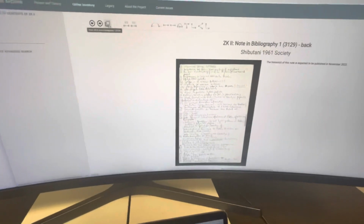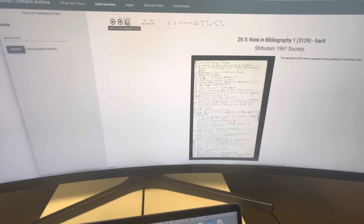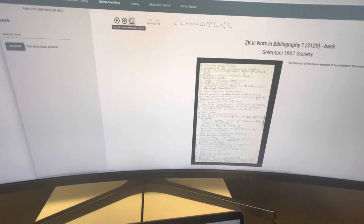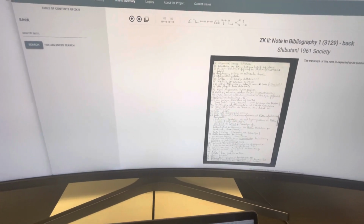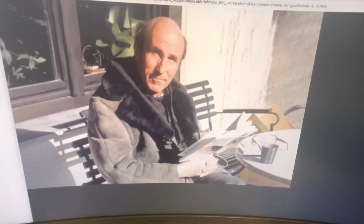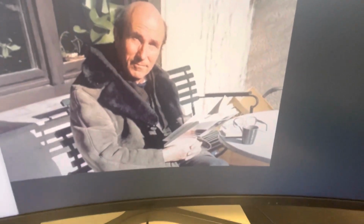Now, for how he read, there was a passage when he actually said that he likes to read out in the sun. We also see from his office and other videos that Luhmann also read in his office. But here's a picture of him that I found online of just good old Niklas Luhmann, the little radical, theoretical madman that he was, reading.